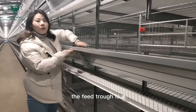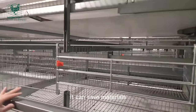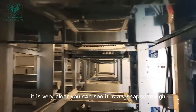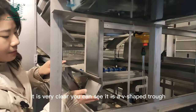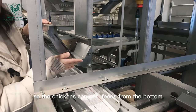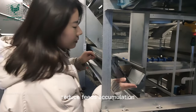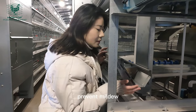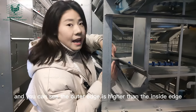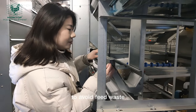The feed trough is a V-shaped trough. It can save materials. You can see from the front, it is very clear. You can see it is a V-shaped trough. So the chickens can get feed from the bottom. It can save material and reduce feed accumulation, preventing mildew. And you can see the outer edge is higher than the inside edge. It also helps avoid feed waste.